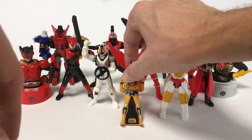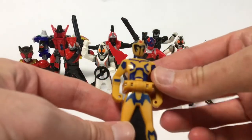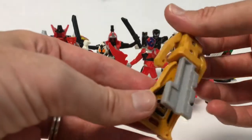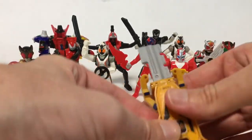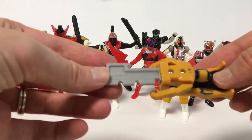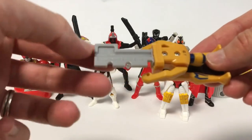With the exception of this one, for sure. This is some sort of Sentai character. And it's a key. And I see these all the time of different kinds of Sentai characters. Kamen Rider 2. And I assume that these plug into some kind of toy. I'm not entirely sure.